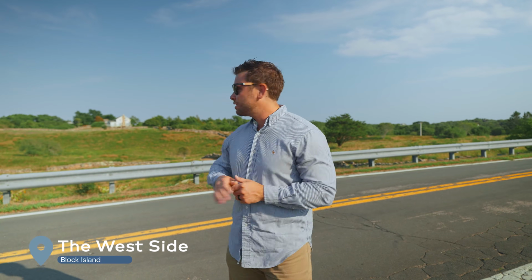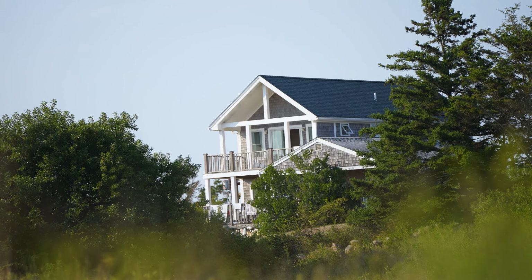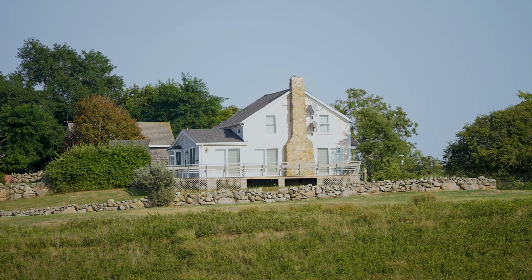We're now standing on the west side of the island. What I love about the west side of the island is the homes over here tend to be a lot more secluded. The properties when purchasing over here are going to be much more spread out. And as you can see behind me, it displays beautiful scenery. Keep in mind, this side of the island is going to be a lot quieter compared to other areas here in Block Island. So this is going to be an area you don't want to miss out on if you're buying. The next area we're going to visit is the south side of Block Island.